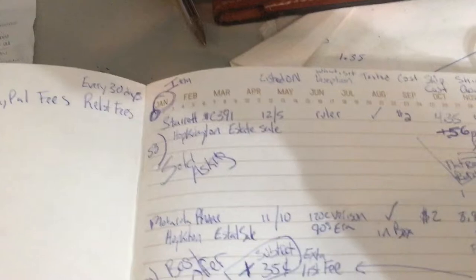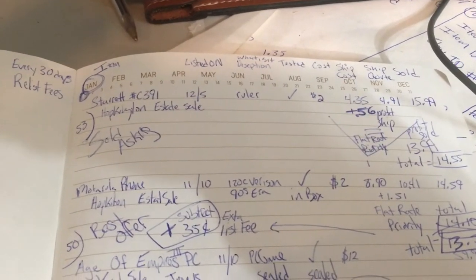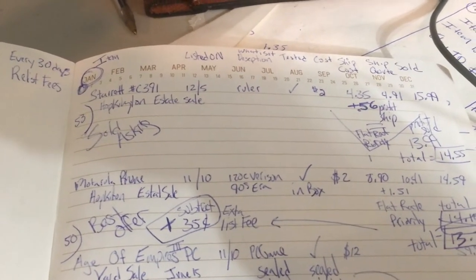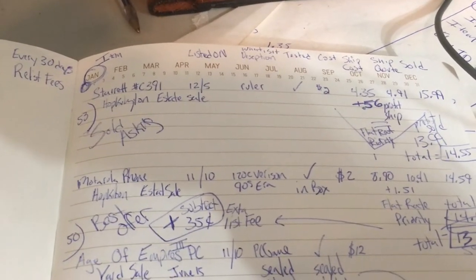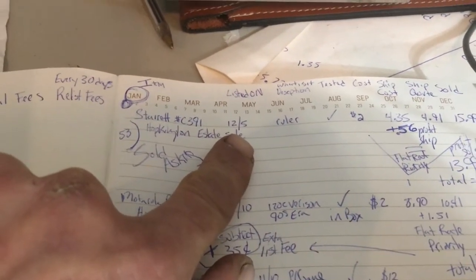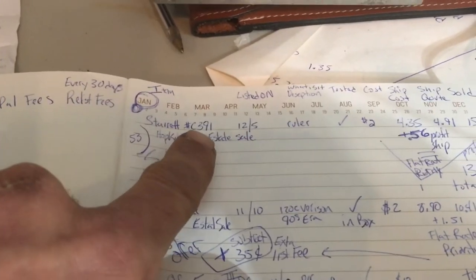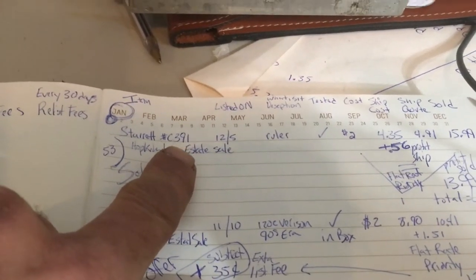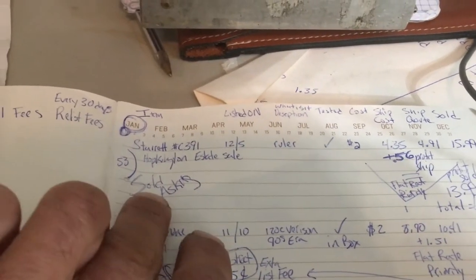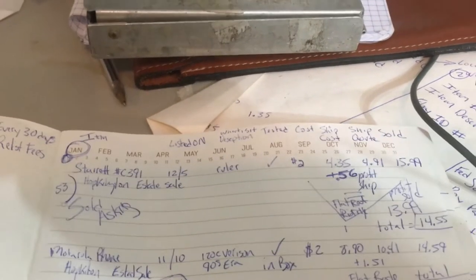So here's my master log. It has all the critical information that you would want to know. It's sold for asking. I won't go and show you any of this after this, but I'll just show you how I do it. So I listed it on 12/5, and it sold January 1st. That's the name of it, that's the model number. We got it at an estate sale. We sold it for the asking price, and we had 53 people look at it before it sold.